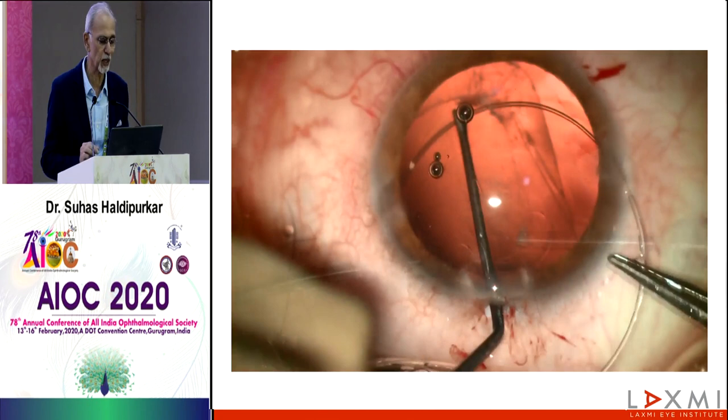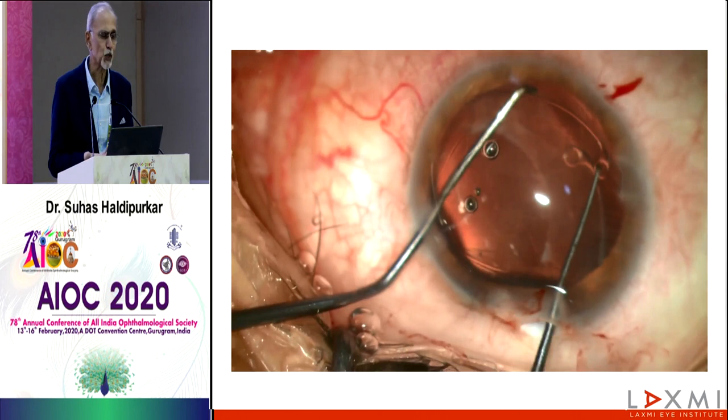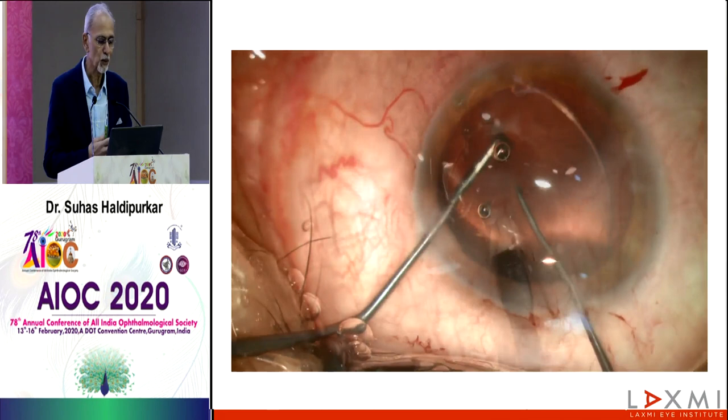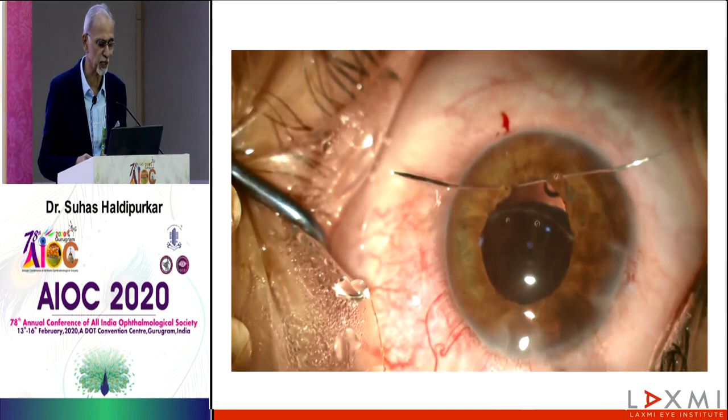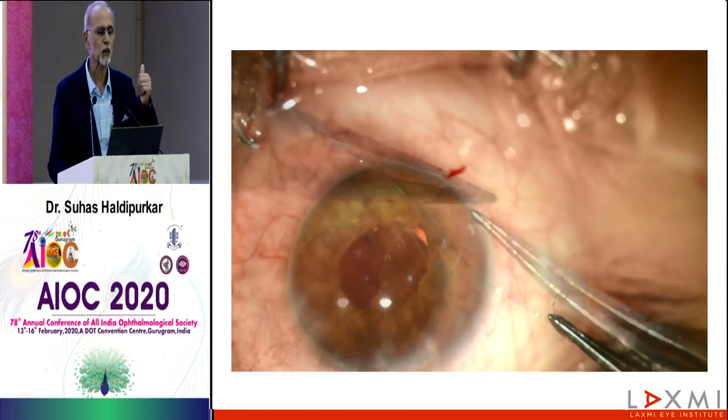And fortunately the nucleus wasn't hard, so once the ECR is in, and the bag looks quite stable, and with the lens in, it takes a normal position. At the most, what you do, because of that traumatic mydriasis, is take one pupilloplasty suture, and your pupil comes well in.